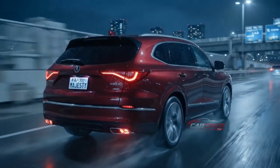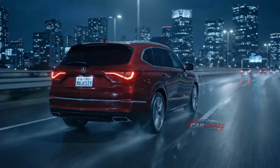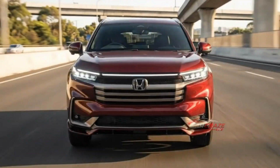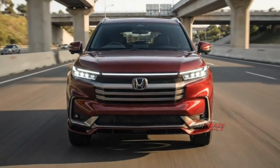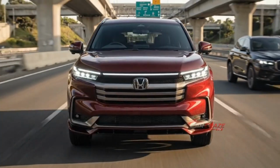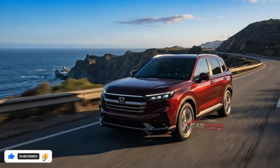The fold-out table changes the cabin completely. It turns the rear compartment into a mobile workspace, a private dining area, or a comfortable place to use a laptop during a long stop. Add fast connectivity, noise-canceling audio, and a properly isolated ride, and the Majesty could appeal equally to executives and families.